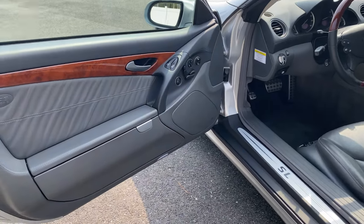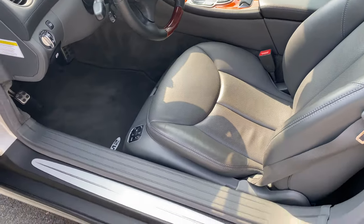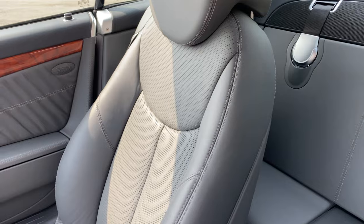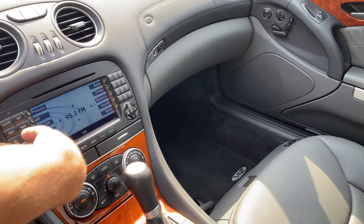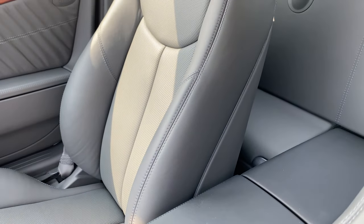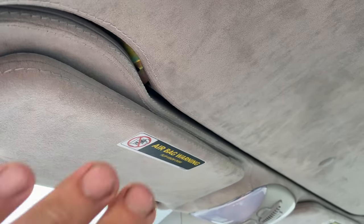Interior wise, this car is absolutely gorgeous. All the controls function 100%. We'll go through all those in a moment. Absolute non-smoker. Interior is brand new. Beautiful Alcantara headliner pillars. Beautiful stitch work.